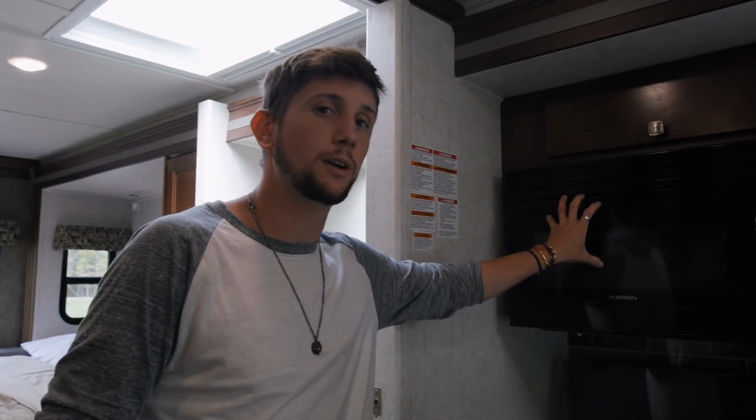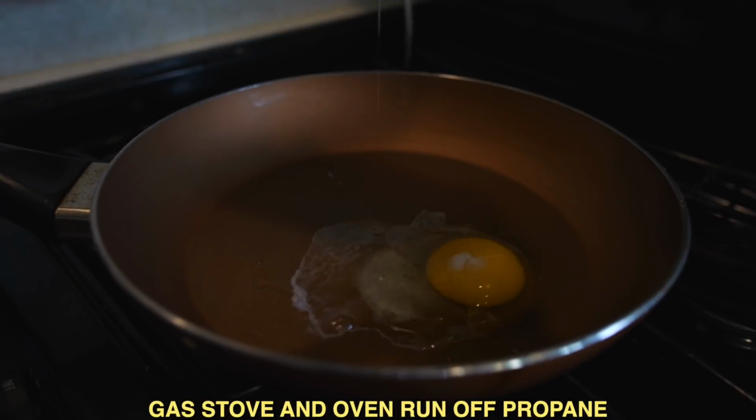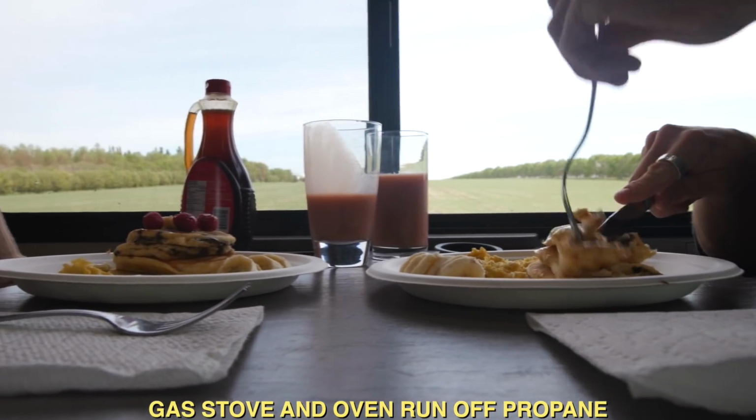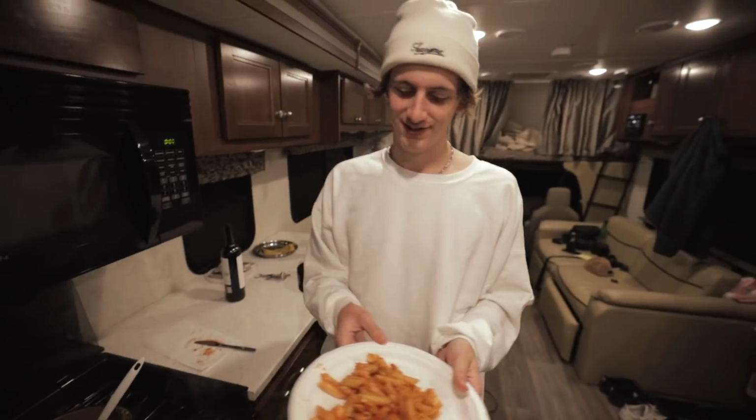For this, you need to run electricity. The generator needs to be running. But these two can actually run just by propane, which is underneath the RV here. And so is the fridge. So the fridge is always running, even if the generator's not on. Overall, it's an amazing place to cook. Yeah, you can do everything.